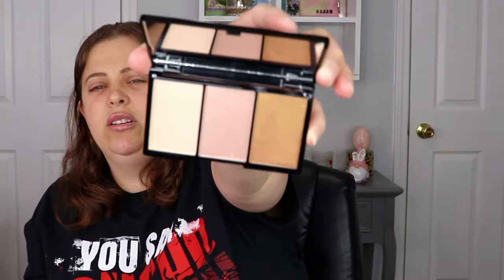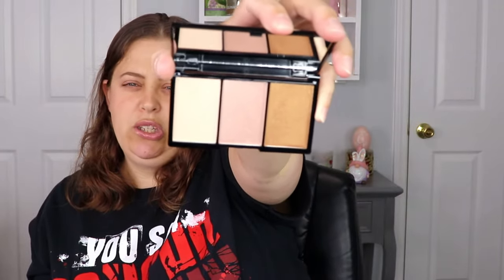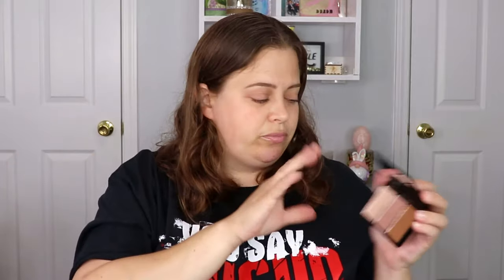And here are your shades here. So you definitely have an array of colors from light to dark, so I think multiple skin tones could use this palette. But I do have quite a collection of highlighters, and I'm very, very particular about my highlight because I do like a lot of bling on my face. So I think I'm gonna go ahead and save this and pass this on. I'm going to put this in a future giveaway.